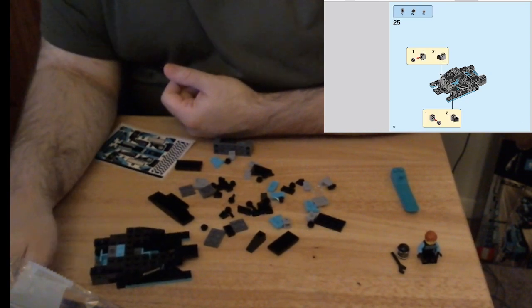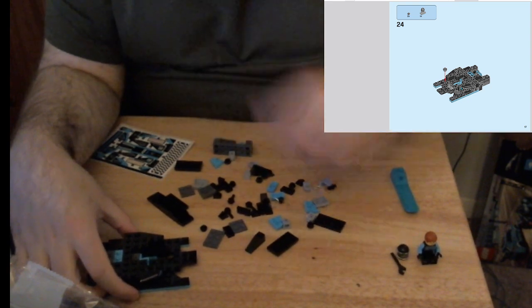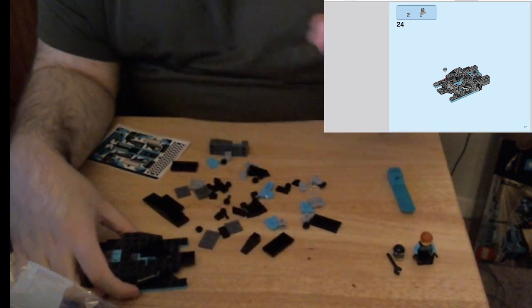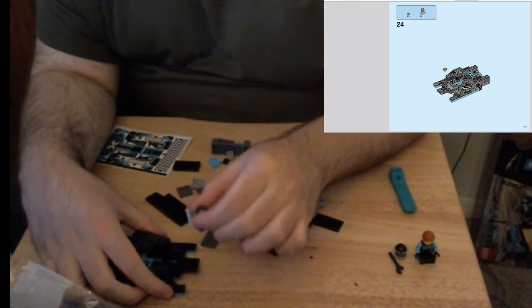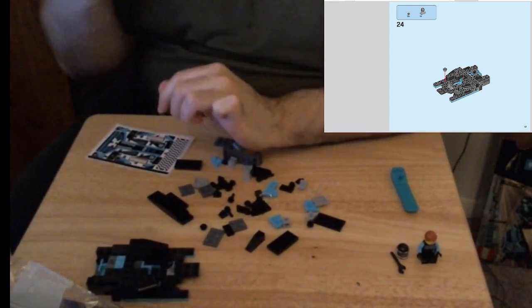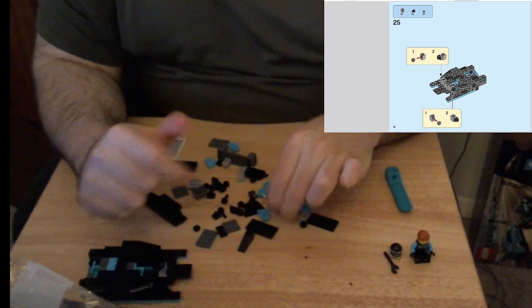Where are we putting that stud? I can't tell where we're putting that stud. It's really not obvious where we're supposed to. I think I see where it goes, but if I'm wrong, we can always fix it when it becomes a problem. And we get the steering wheel. We get the gray steering wheel this time. Usually in Speed Champions, we get the black steering wheel. And that just goes in the middle like that. And it looks like we're doing some more shaping for the front of the seating area.